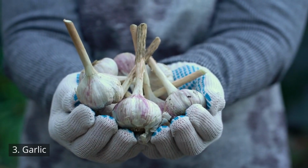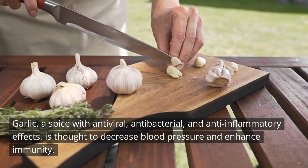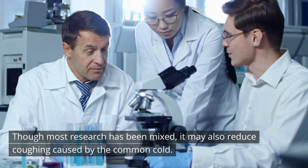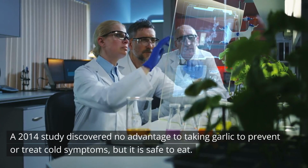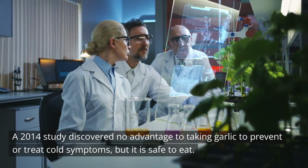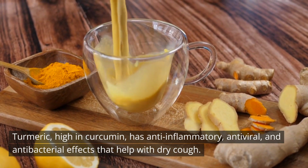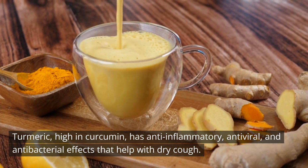3. Garlic. Garlic, a spice with antiviral, antibacterial, and anti-inflammatory effects, is thought to decrease blood pressure and enhance immunity. Though most research has been mixed, it may also reduce coughing caused by the common cold. A 2014 study discovered no advantage to taking garlic to prevent or treat cold symptoms, but it is safe to eat. 4. Curcumin. Turmeric, high in curcumin, has anti-inflammatory, antiviral, and antibacterial effects that help with dry cough.